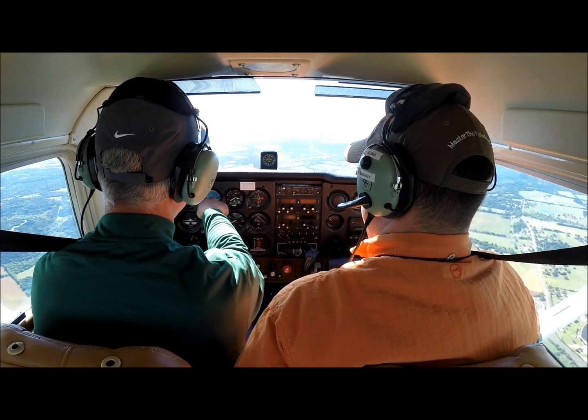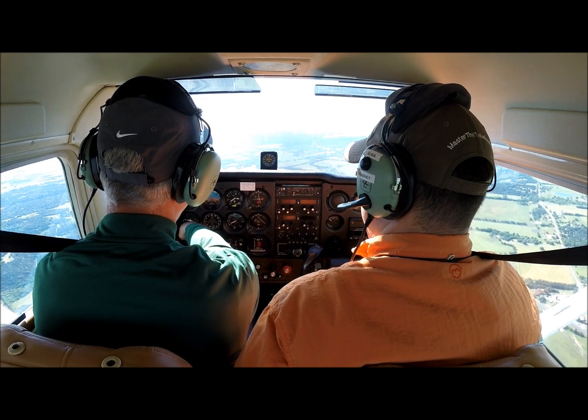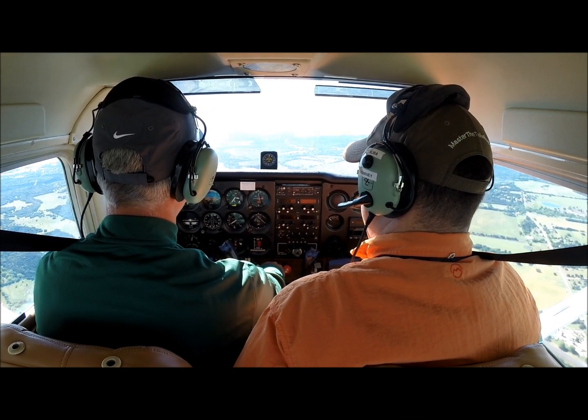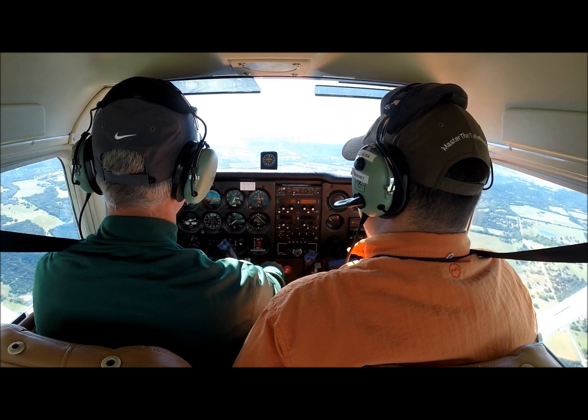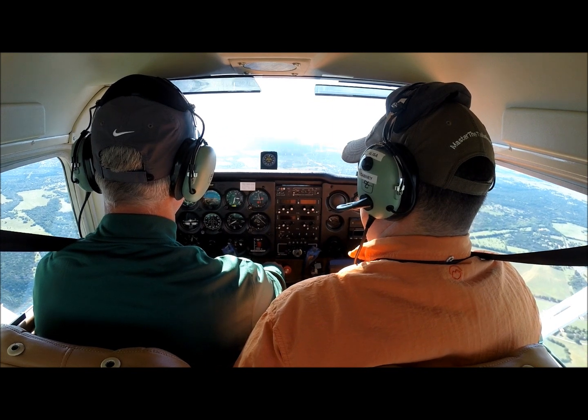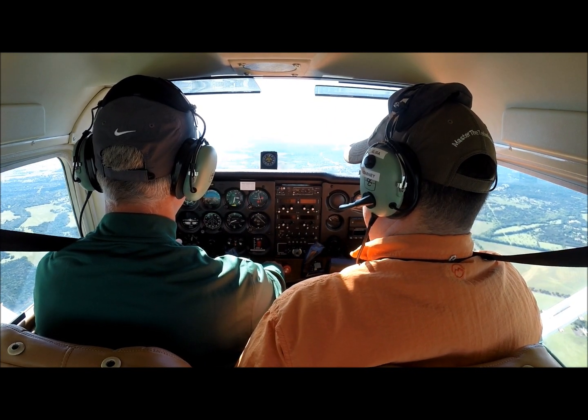Now, why is there a little delay time? Because this one seems a little bit delayed. Their intervals are a little bit different in most airplanes. So what do we level wings with? Yeah. That one. I just need to use my rudder more once I get them leveled.